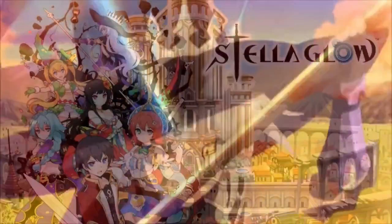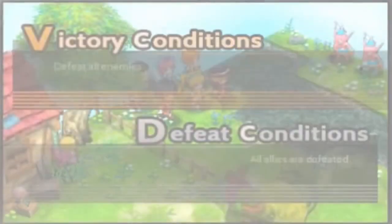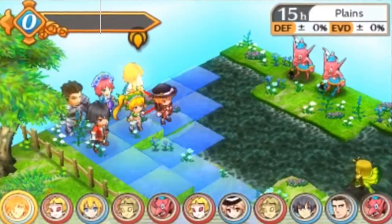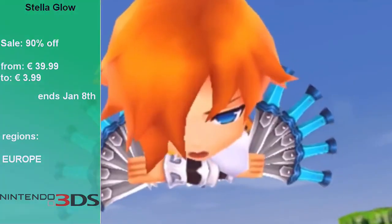Next we have a great strategy RPG, Stella Glow. In my opinion, this is one, if not the best strategy RPG on the 3DS, with great story, music from Yasunori Mitsuda, and fantastic tactical gameplay and challenge. That's enough said. It's currently 90% off, reducing the price to a mere $3.99.